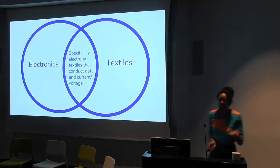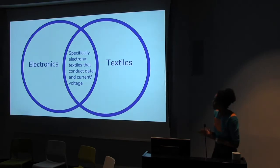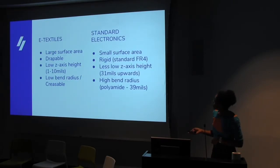And in terms of electronic textiles as a general space, it's specifically textiles that conduct data and current or voltage. This is what we're trying to get the textiles to do, and the space is called e-textiles. So it's this softness plus active materials that can conduct data and current or voltage. Electronic textiles tend to be particularly good for large surface area needs, as mentioned, drapeable, for low z-axis height needs, and they're very good for low bend radius needs.